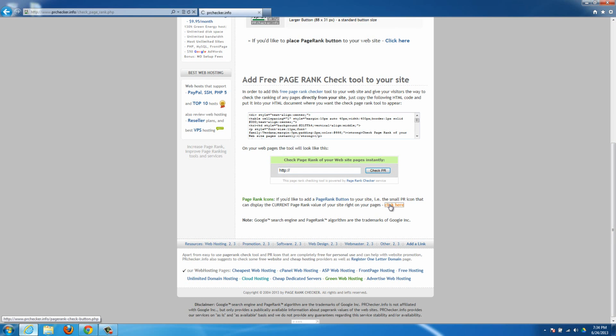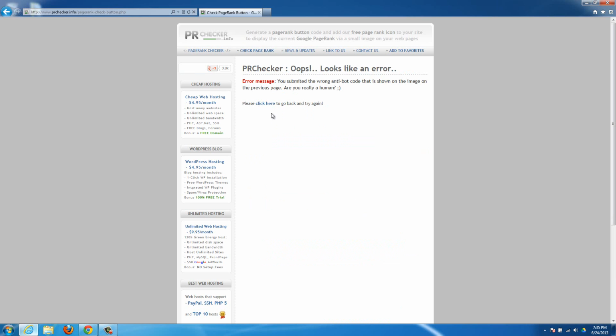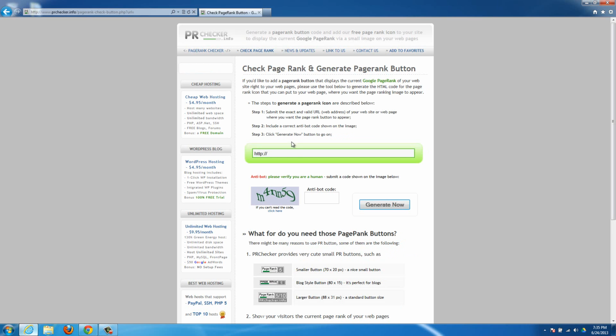Click on this option down at the bottom, and it'll bring you to a new page where it asks what website you want to put a checker for. So if I did my website, www.allhowtos.com, make sure to type in your website here rather than mine. Then type in the CAPTCHA 2HPZG, and then generate it. Oh, well, okay, I guess I typed it wrong.